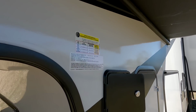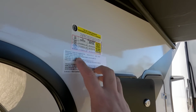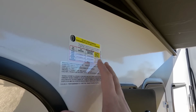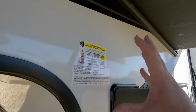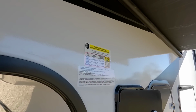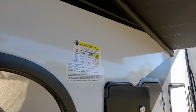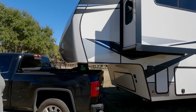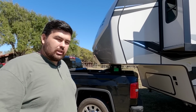So this Alliance Avenue is going to have a gross vehicle weight rating of 13,995 pounds. It's going to have a cargo capacity of 3,087 pounds. This thing has a crazy high cargo capacity. The dry weight is 10,848 pounds. So, you know, if you don't load it up too much, you're actually okay where you're at. Right. And we don't load it up much. So yeah, we try to be careful.